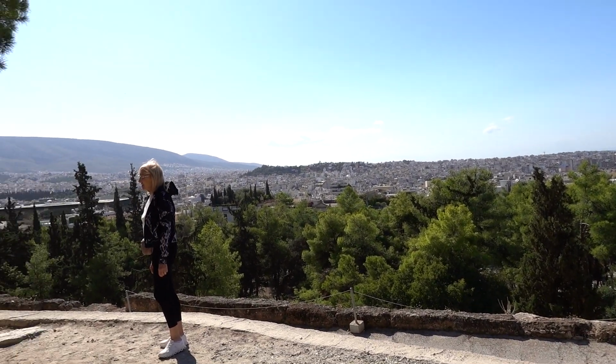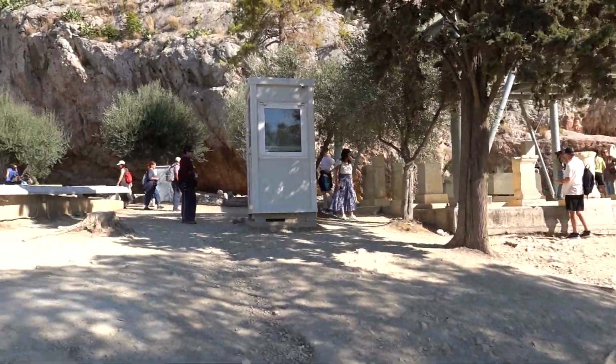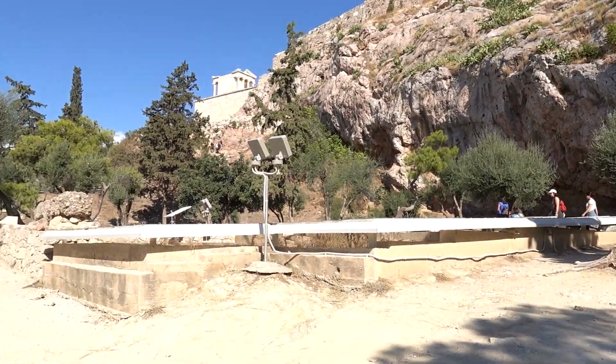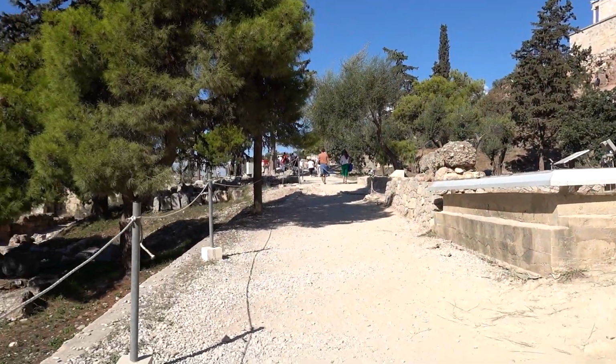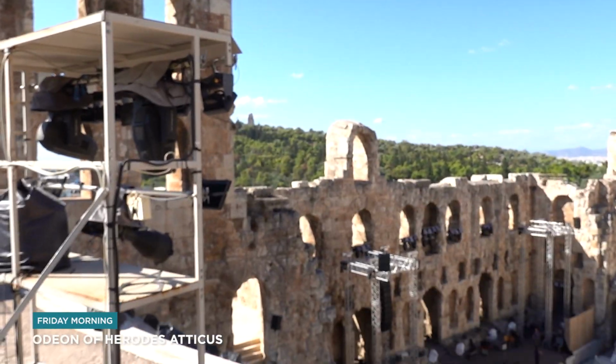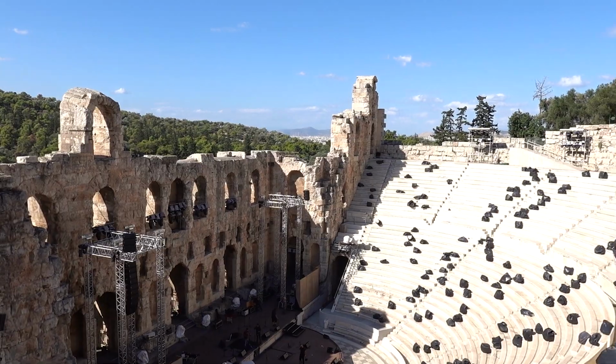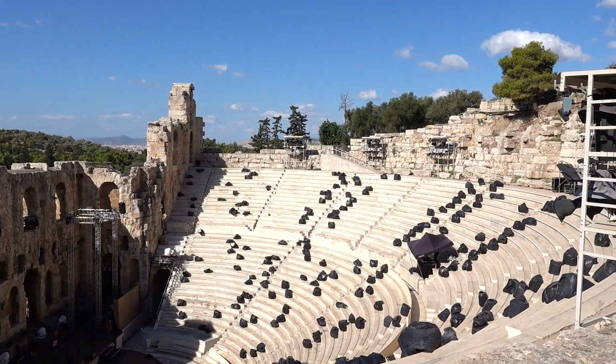On the way, we saw more ancient ruins like the Theater of Dionysus and the Odeon of Herodes Atticus, which is located on the southwest slope of the Acropolis. The structure was completed in AD 161 in memory of Aspasia Annia Regilla, his wife, but as you can see, it is still being used for music, theater, and ballet performances to this day.